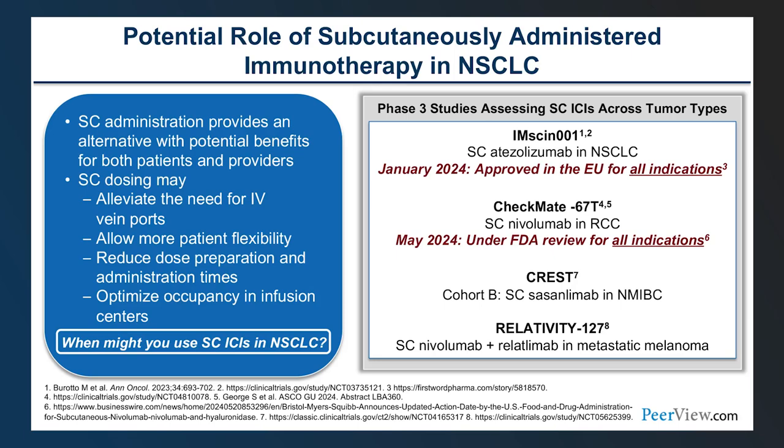And so there are multiple subcutaneous formulations actually approved in some jurisdictions. Atezolizumab for non-small cell lung cancer in the EU across all indications, nivolumab for RCC, sasanlimab, and relatlimab, nivolumab in metastatic melanoma. And so, especially in your clinic, Tina, I'd love to hear, patients travel far and wide. How does this affect your thinking about these agents? Would you use them? Are they utilized? Do you need more evidence?